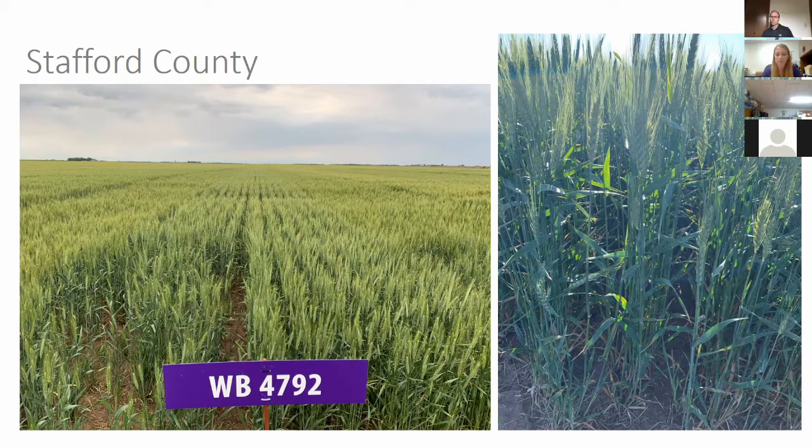Yeah, as we move west, I think I like this one, but really in central and south central, here, I agree with you there. I think we have better varieties.